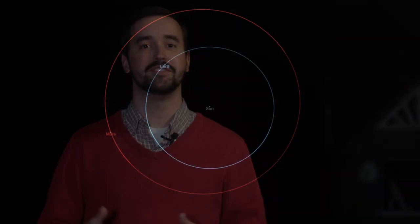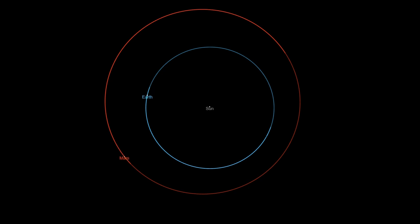and rightfully so. About every 2 years, Earth and Mars come into opposition with each other. That pretty much means that the Earth moves in between the Sun and Mars, putting us at one of our closest points to this planet.